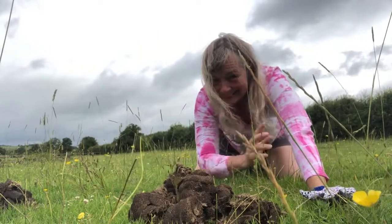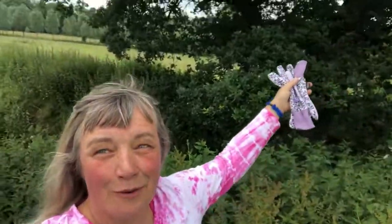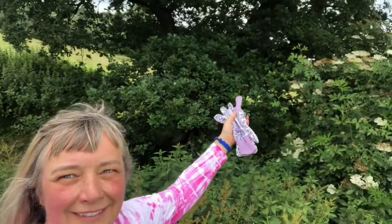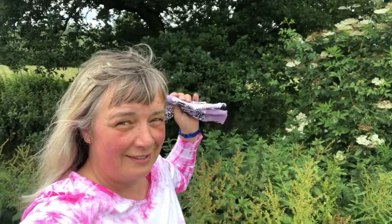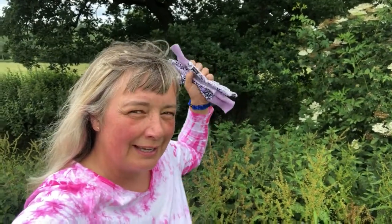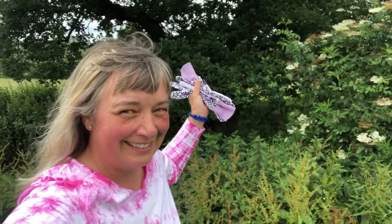Try it. Let's continue. The old oak tree. Oak is a lovely thing for constipation, but you have to know how to use it. So that's one of those that you shouldn't dabble with too much if you don't know what you're doing, but it is good for constipation.